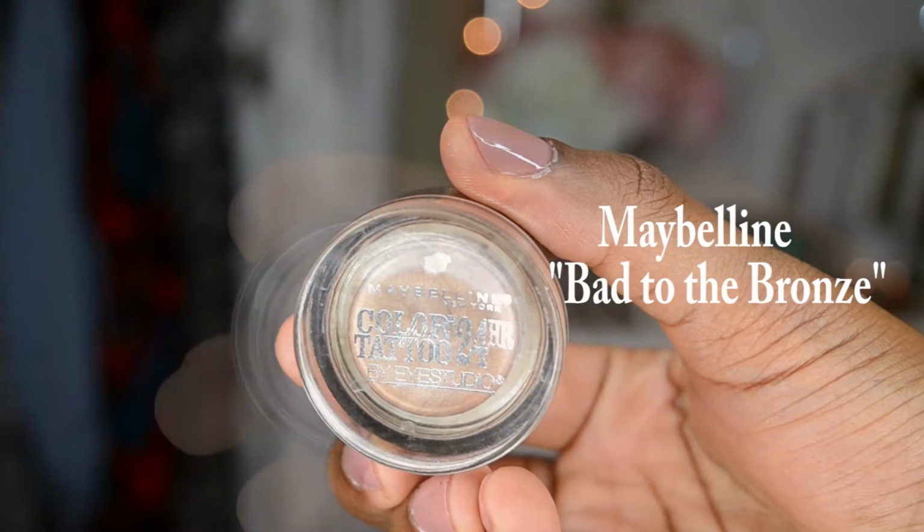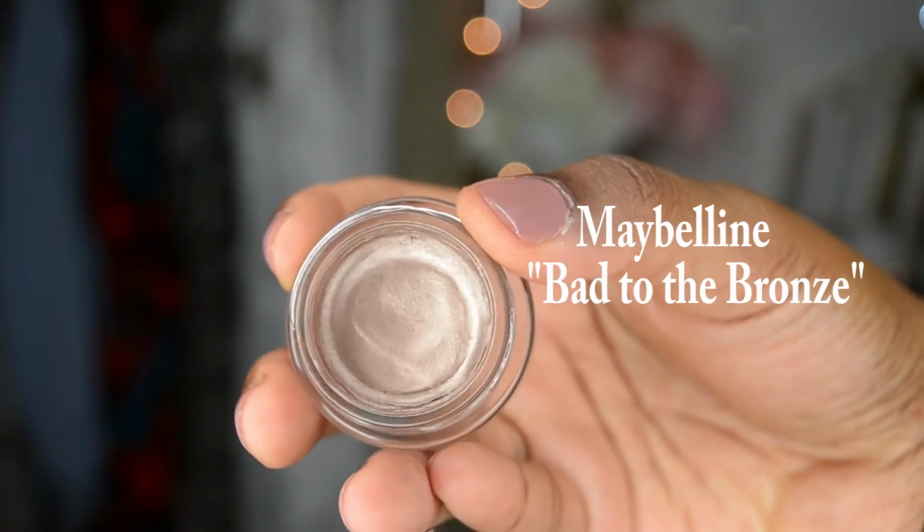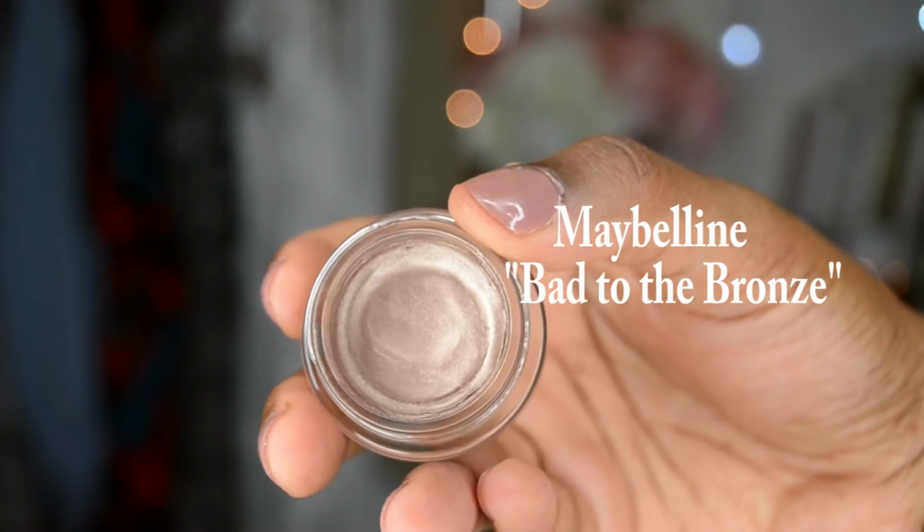So the next eyeshadow that I'm going to mention is the Maybelline 24-Hour Tattoo, and this color is Bad to the Bronze. This is actually a dupe for the Bronzed Taupe by L'Oreal, and it's very, very similar. Same idea, same effect. Now, this is a color tattoo, so most people wear this as a base, but you can wear it as an eyeshadow. I have worn it as an eyeshadow several times and I absolutely love it. This has more of a brown undertone, more of a bronzy brown to me. But this just looks so beautiful on the eyelid as well.